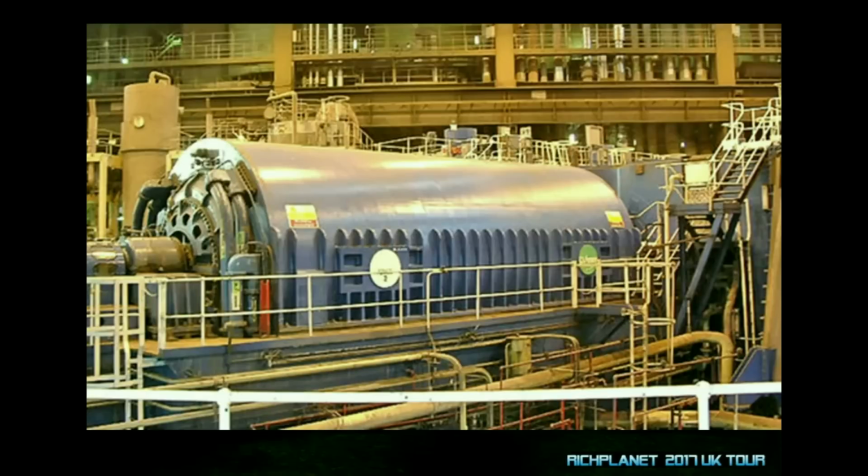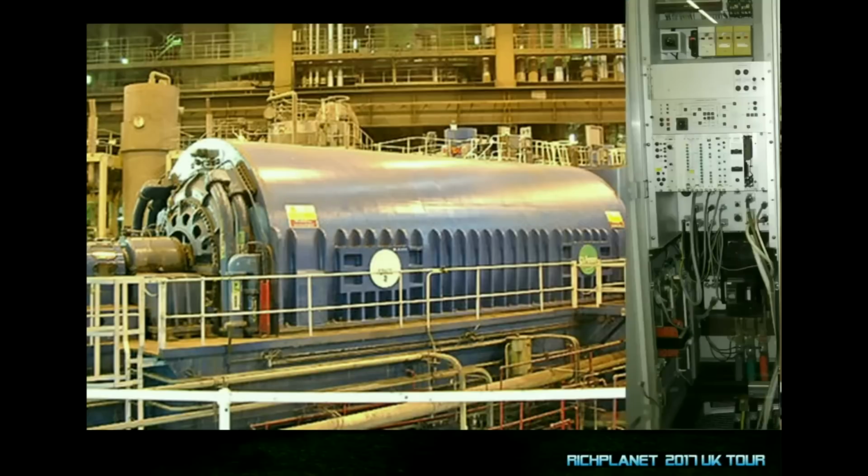This is a generator in a power station, produces the electricity that comes in your home. So I worked for a company called NEI that used to build these, and I worked in the control systems department. So when you have a huge generator like this, you have a rack of electronics called an AVR, automatic voltage regulator, which would look something like that. And it's controlling all aspects of that generator, the voltage and the frequencies and that kind of thing.